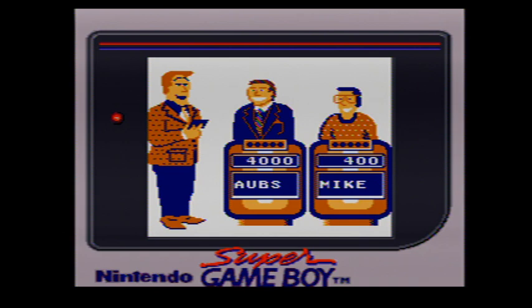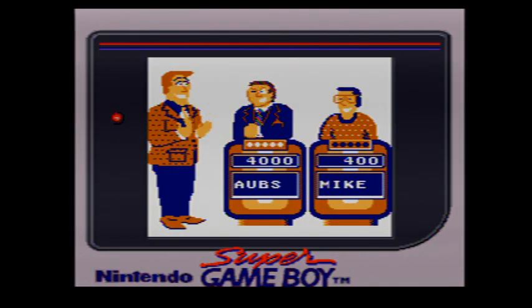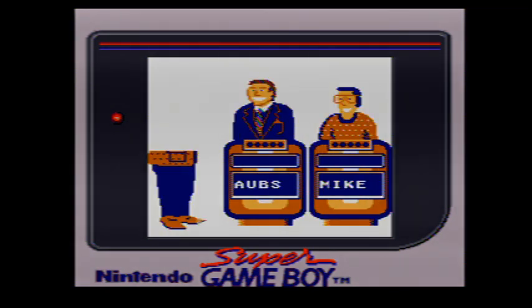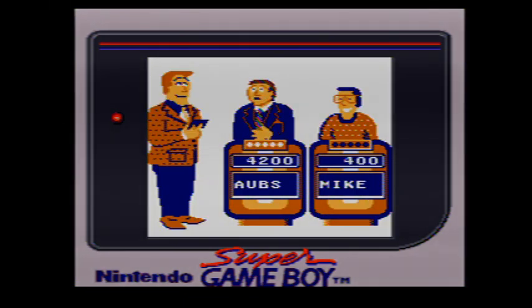Theater 2. $4,000 in cash. John Dryden wrote a 1677 play, All for Love, in this kind of verse, also favored by Shakespeare. What is blank verse? Perhaps in response to the gloom of World War II, he wrote the light comedy Blithe Spirit in 6 days. Who is Noel Coward?